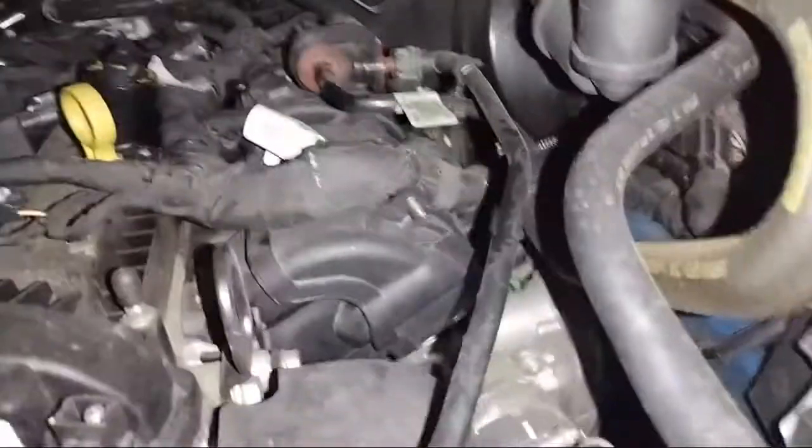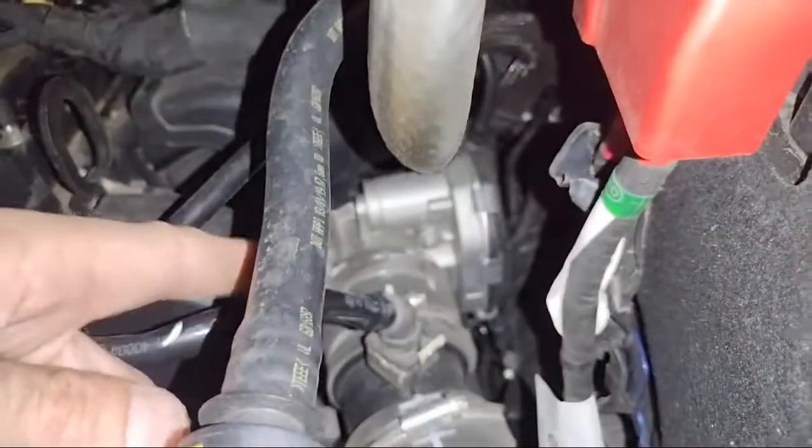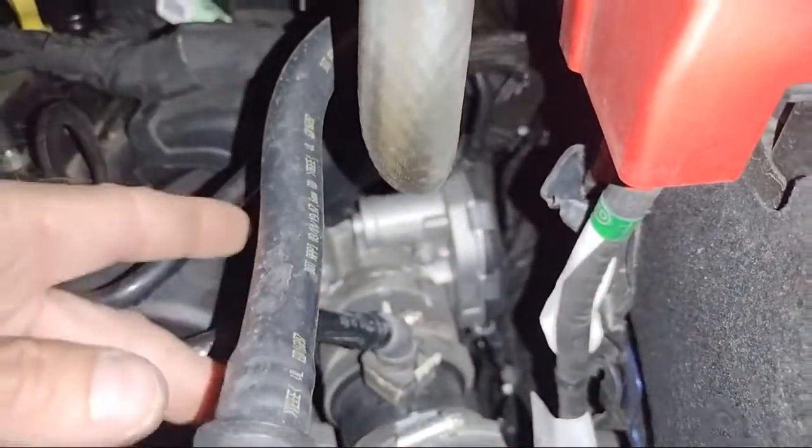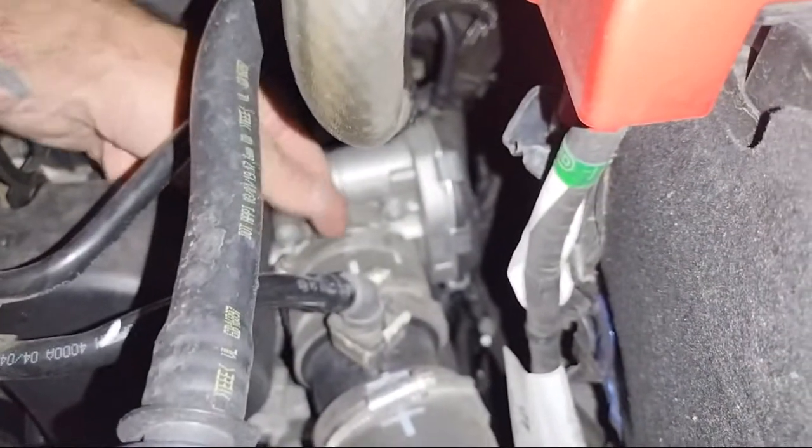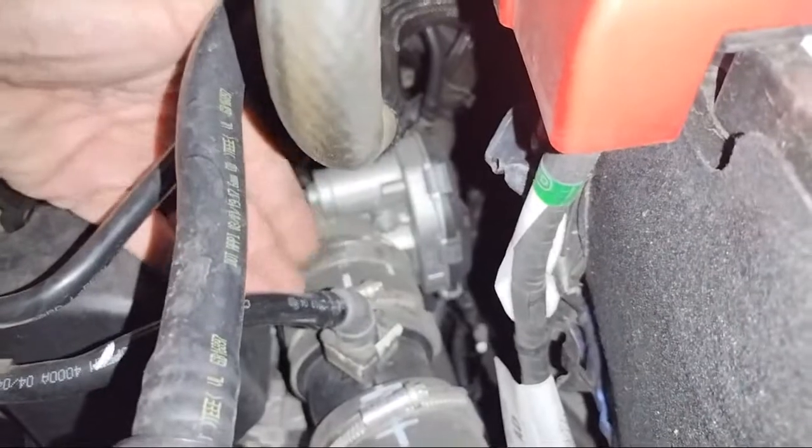Throttle body. The only thing inside the throttle body is just the throttle blade, which is inside right here. It just opens and closes to let air in. It's still there.